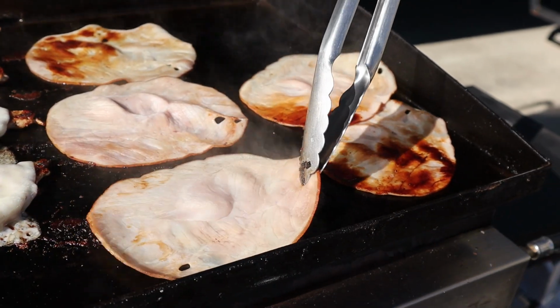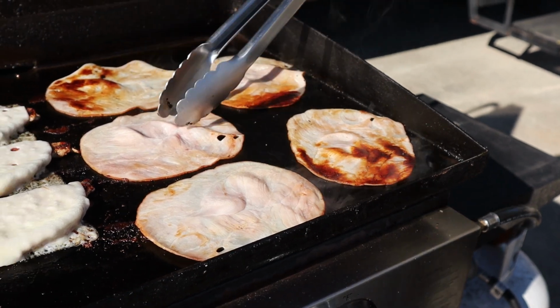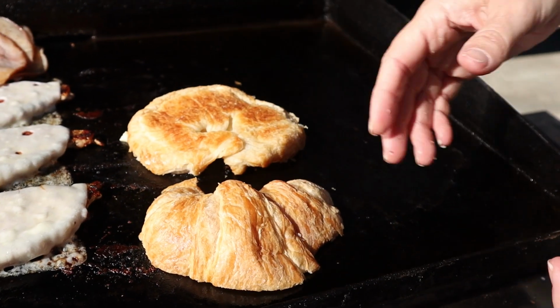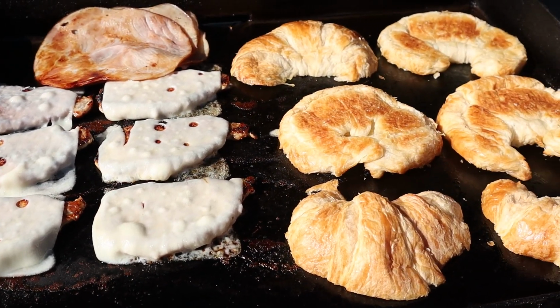Look at you managing your hot spots. That's right. I'm a griddler, baby. Pork's ready, ham's ready, croissants are going down, and then we are going to build our Cubans.